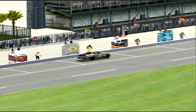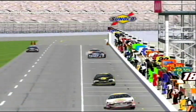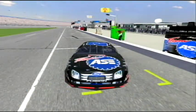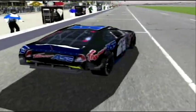What we're watching right now is I'm watching the number 28 of Matt Chafe coming down onto pit road. A lot of damage to that number 28 machine. A lot of work to do to that number 28. They're not going to lose a lap because we are under yellow flag conditions, but they're going to lose a lot of ground to the rest of this field. Chafe may very well lose a lap with all of the damage to that number 28 machine.